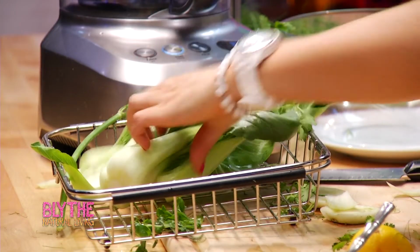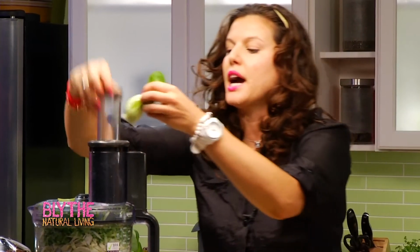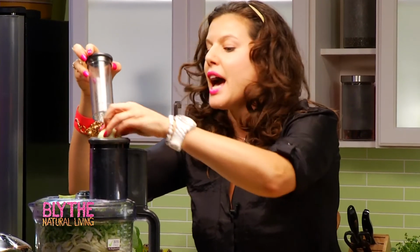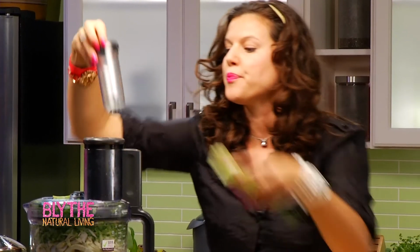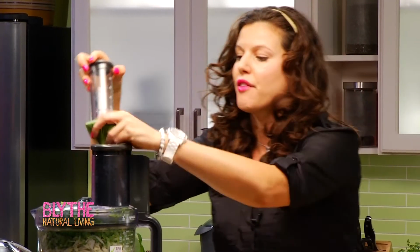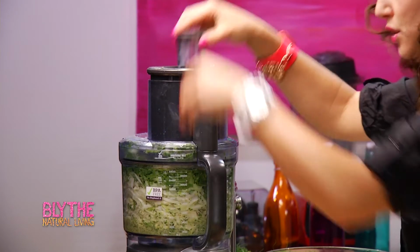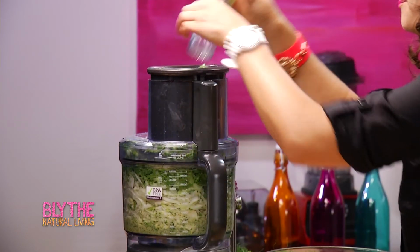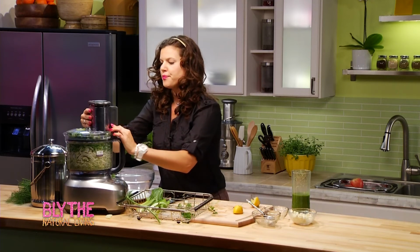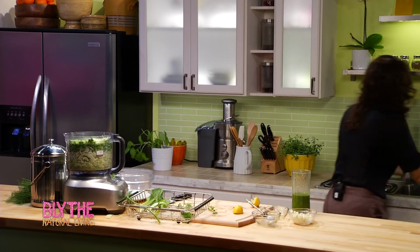This would be a great salad. I took this salad to my girlfriend Corey's baby shower last week. Everybody raved about it. I took it to another friend's gathering the other night. Everybody seems to love this salad, so I hope you guys make it at home because we have to implement this stuff. It's delicious. So we'll just put it through there. That's enough. Stop. Take this off. Put the blade in the sink.